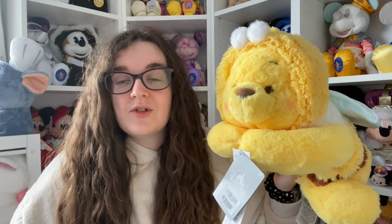Obviously, like I said, £23 is a lot of money. It would be a decent amount for a plush, given that they're usually around 21 to 23 now if they're the medium size. For a tissue box cover, yes, it's a lot of money. And you could argue who needs a tissue box cover, but I just think this is absolutely adorable. And I'm not mad about it costing 23.